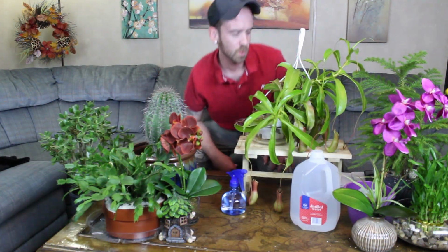Now, ideally, rainwater is probably your best situation depending on where you're located. I'm from a large city, so the rainwater we get isn't the healthiest, so I don't use rainwater. I use distilled water. This is water that's been superheated and condensed, and it is very clean water because it doesn't carry any chemicals or silt or anything like that. All of that has been removed when it's been superheated and allowed to recondense. So you know that there isn't any poison in there that's going to hurt your plant. So I always recommend using distilled water when you're dealing with these guys.